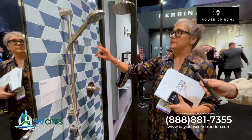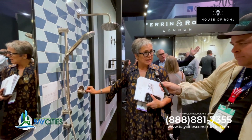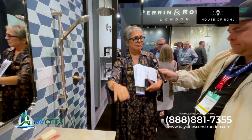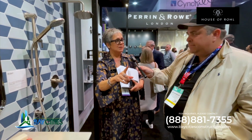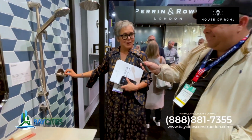This particular valve supports 2 fixtures. And this is your temperature control, so it's a thermostatic. Right. You set it and you forget it. Unless, of course, your partner has a different temperature preference. Yeah. Then you may want a 2-person shower with your own controls, but set it and forget it.